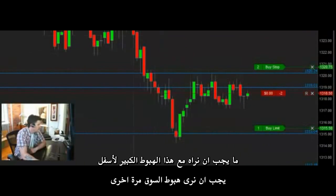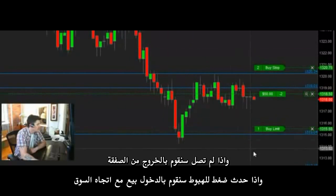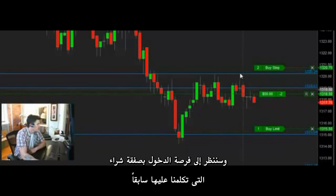What we should see with this heavy selling pressure is the market come back down in and at least test this level again to make sure that that's decent support. And if it doesn't, then we're going to come off, and if we do press lower, well then, hey, bonus, we're short and we're with the trend. If we do find that low in there, then there's a pretty good chance we're taken out on our protective stops, and then we'll be able to look for a long opportunity like we had talked about earlier.